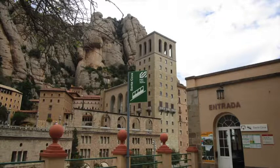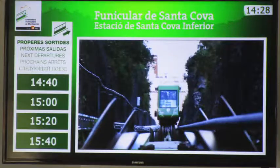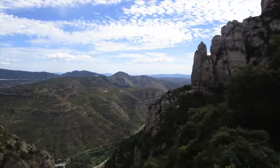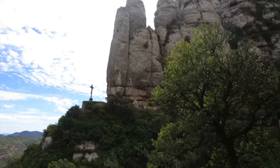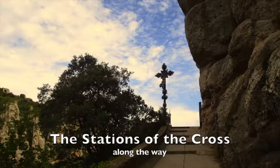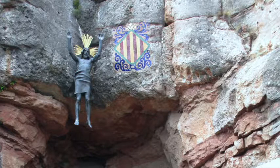We escaped the crowds by catching the funiculars, first down to Santa Cova and then up to San Juan. We shared the funicular with Stace and Phil, two guys from Long Beach, California. On the way back, we chatted with Daniel, a South Korean accountant who studied at Griffith University and left his job in Poland to travel.